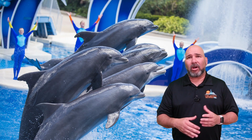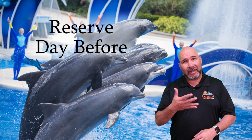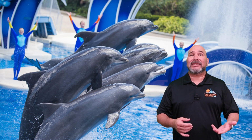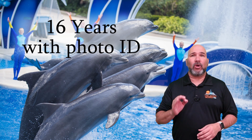ECV mobility carts are also available to reserve. You do need to reserve the day before, like the wheelchairs. They recommend a weight limit of 350 pounds. You can be 16 years of age to rent and drive an ECV. You do also require a photo ID.